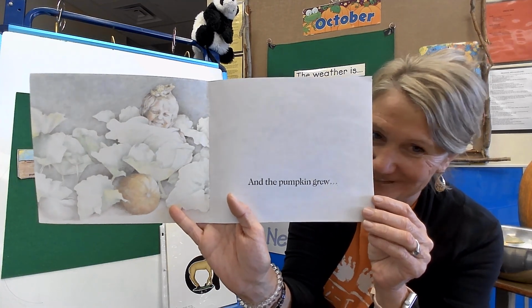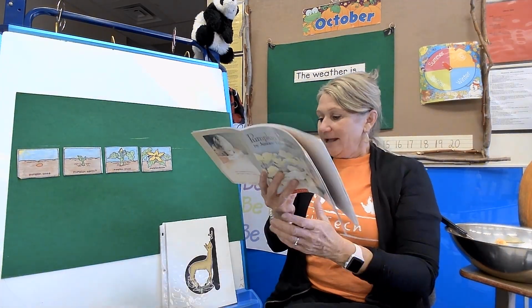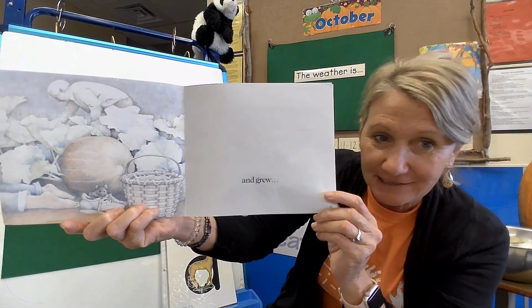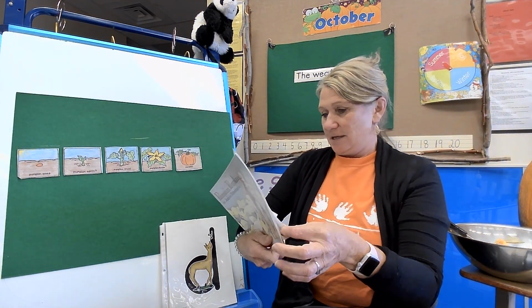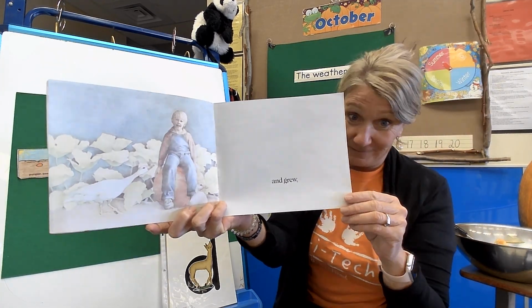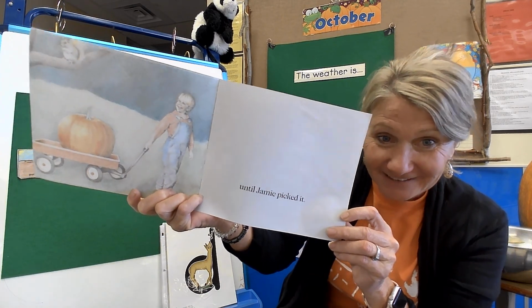Now Jamie has a frog on top of his head. And grew. So here's our pumpkin. It's growing bigger and bigger. Jamie's climbing around. It looks like maybe his grandpa is helping. And grew. Whoa. Now there is a big pumpkin. I think it's bigger than my pumpkin. Whew. He's able to sit on top of it until Jamie picked it. He looks so happy.